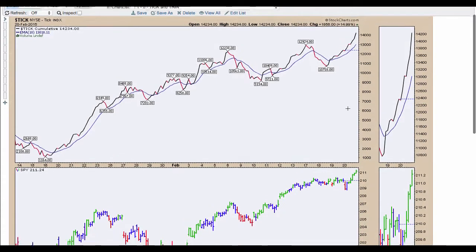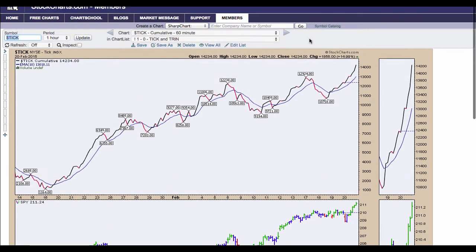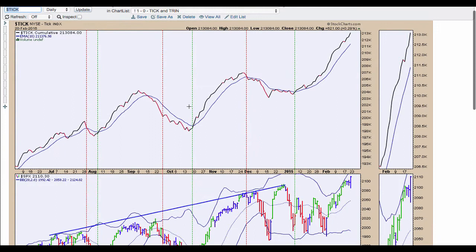This is 60 minute tick cumulative. Note that we had a nice crossover on Wednesday, towards the end of the day, rallied Thursday and Friday. So this is looking pretty good. Looking at the daily tick cumulative, note the distance between recent crossovers to the downside. I would bet that near an upper Bollinger band, an extension of this trend line, and tick cumulative not seeing a crossover in 7 weeks, that we would see something soon.